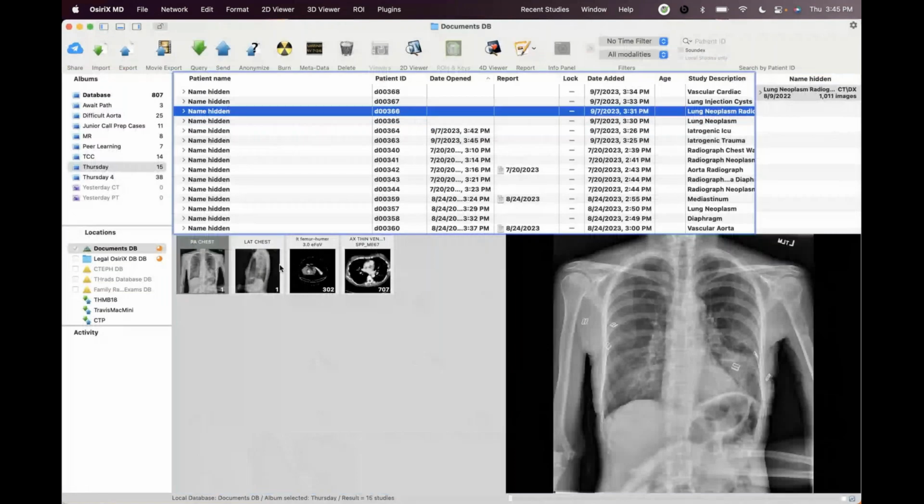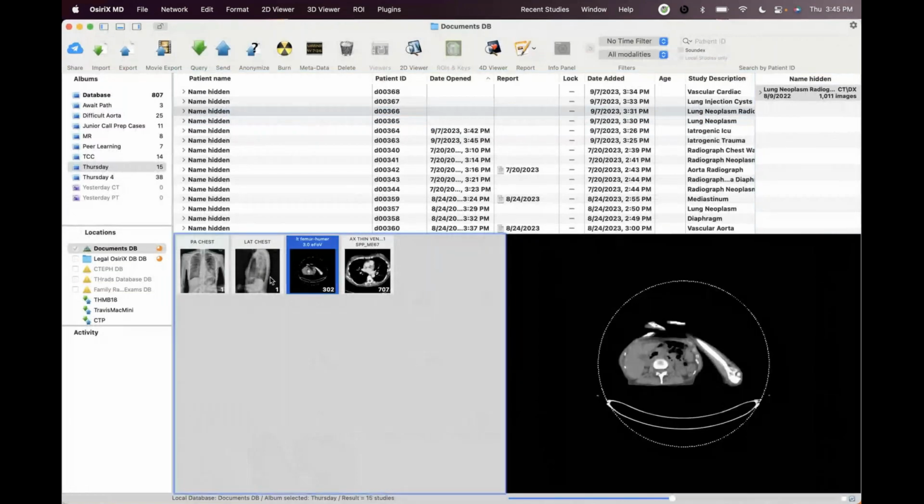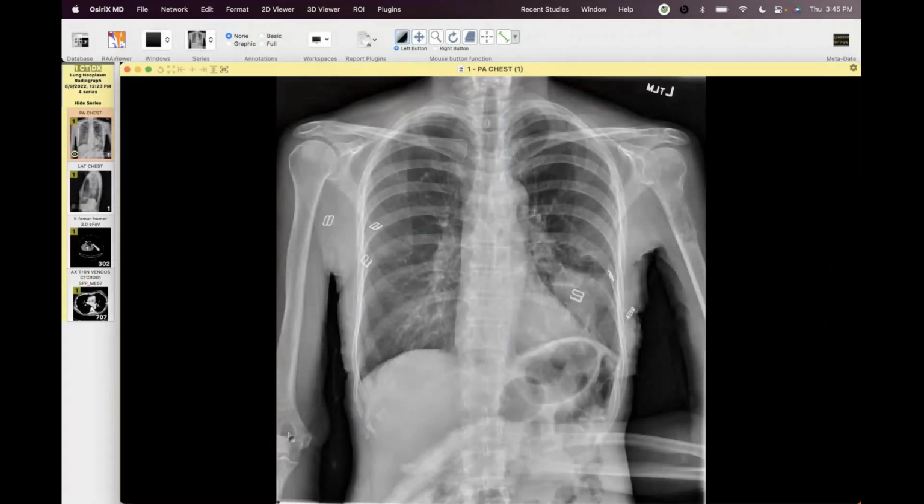All right, this one, I'm gonna pop this up really quick, and I'm just curious what your eyes go to first, the first abnormality. Kind of a gut reaction. What do you see first?